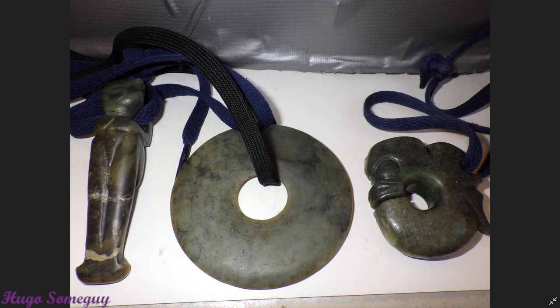And now we are having a quick look at my own collection of rocks. So I love to watch my jades and just look at the colors with the lights. So let's see that.